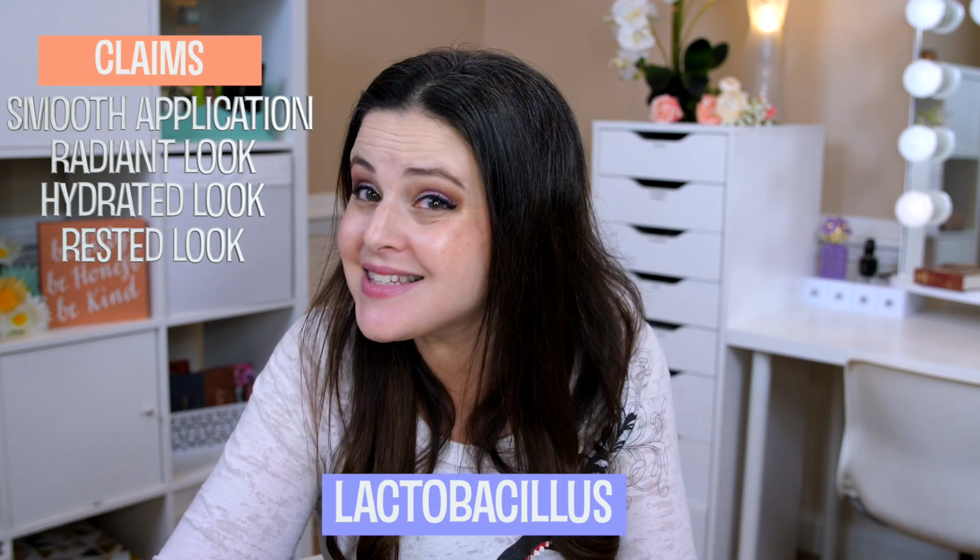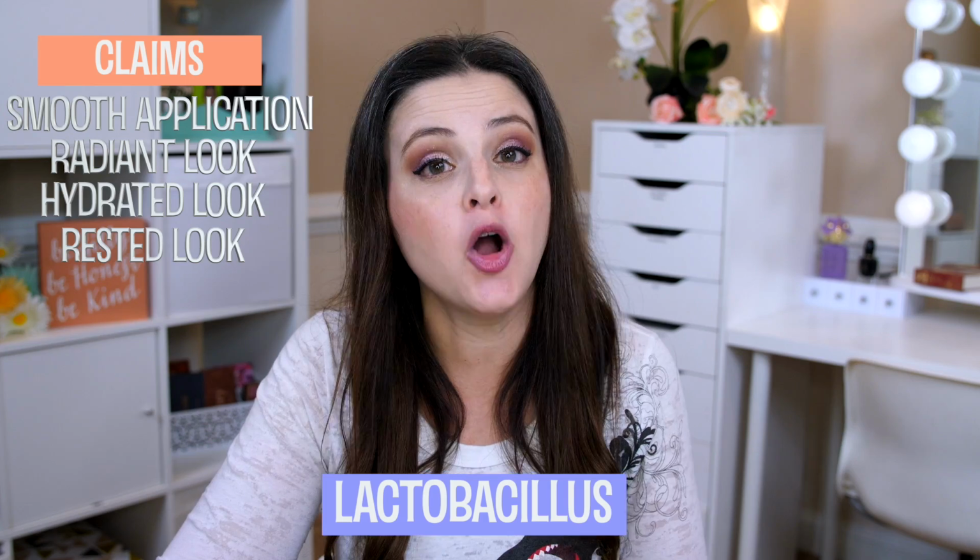So let's talk about what's in this. So the number one ingredient is water. And then the next one is something called lactobacillus, possibly. It's a probiotic.